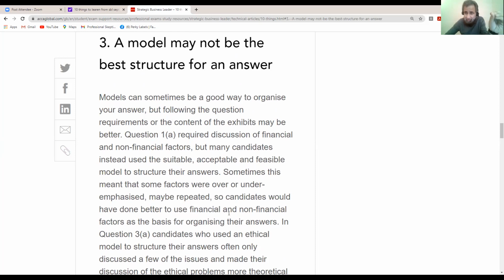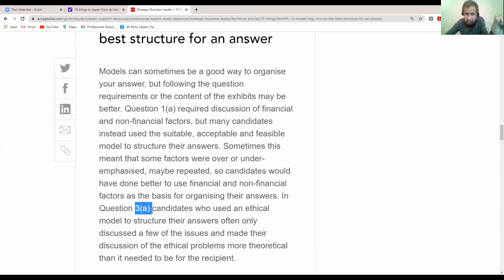Examiner is addressing the September 18 paper here. So when the examiner says question number 1A or question number 3A, this is with reference to the September 18 paper. So you can keep that in front of you and you can then read this. It will make more sense to you. Is that clear to all of you?